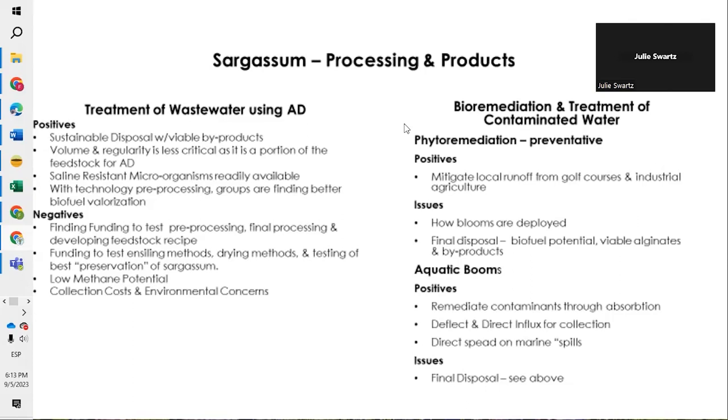As I said back in the beginning, I'm in sustainable waste disposal, and the nuisance has created a need to dispose of it. And like you say, in some countries, they're just dumping it offshore and sinking it because they don't have any more landfill space. Sargassum in treating wastewater, like in tertiary systems, has been tested in lots of different experiments and studies around the Caribbean, with the biggest thing being that the methane potential is really not there, not what they thought it would be considering the sugars that are in sargassum.